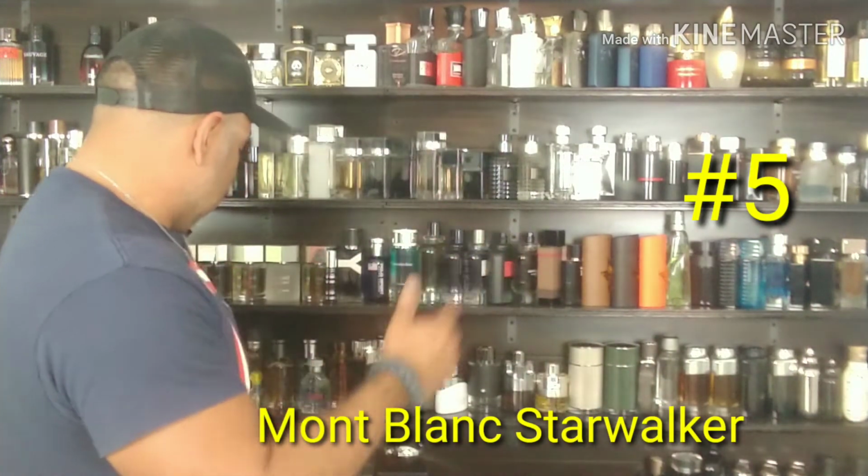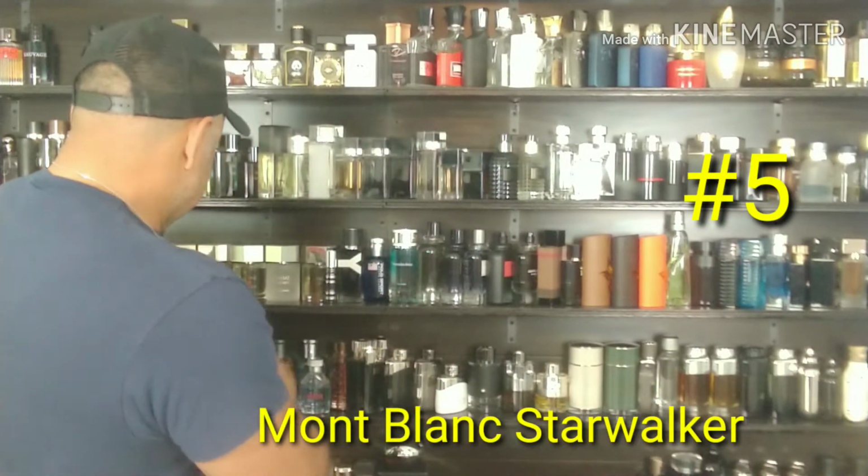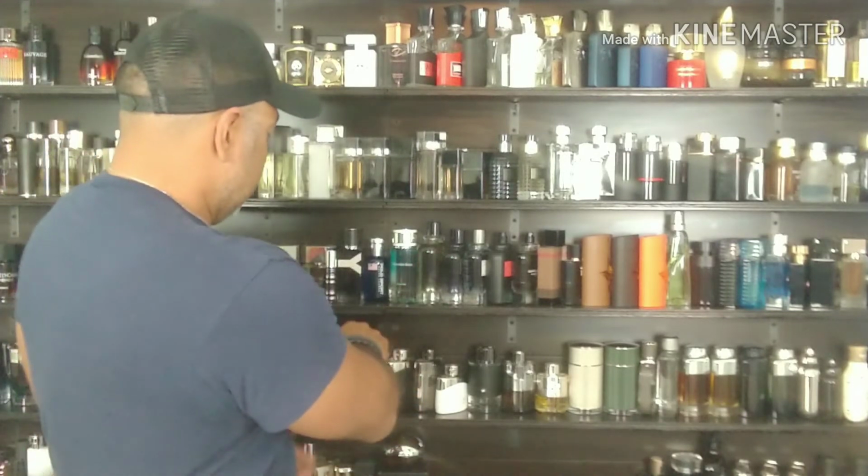Okay, is a Mont Blanc. Mont Blanc, I think, and everyone thinks Individuel and whatnot, but I really am digging this little beauty right here. Starwalker, right? This one right here: bergamot, bamboo, mids like sandalwood and cedar. It's got a ton of notes, of course. It's clean, it's fresh, which Mont Blanc does, clean and fresh.